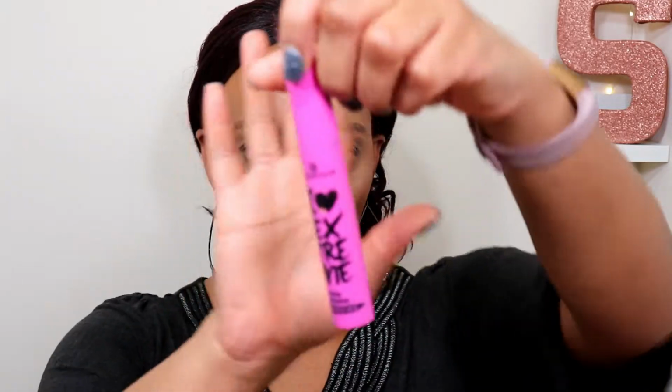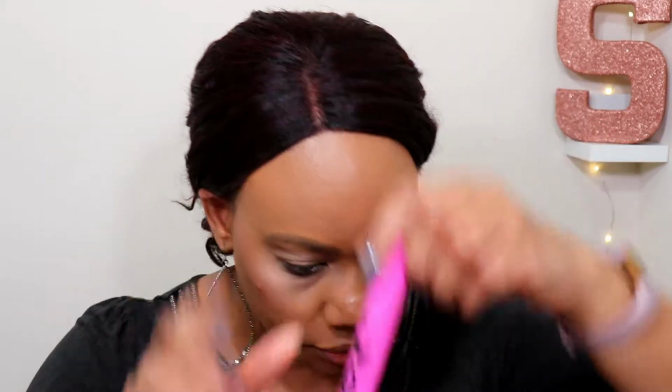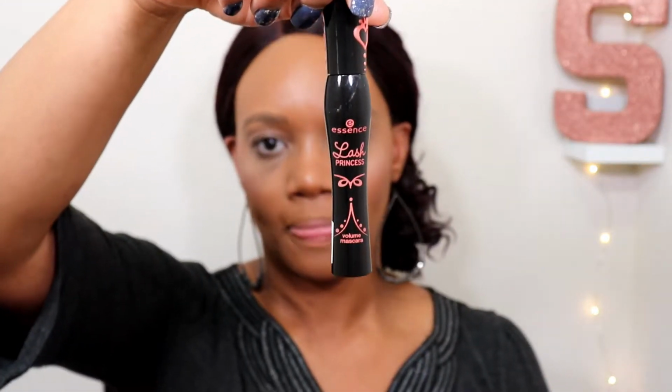Alright. This is another new product for me, and again, this is from Essence. This is the Essence I Love Extreme Crazy Volume Mascara, and this one retails for $4.99. Essence has a ton of mascaras, and I think the most popular one out there, I don't know what it's called, has a black and green tube, and I tried to get that a couple of times and it was sold out at Ulta. So I just decided to try another Essence mascara that has a lot of good reviews online.